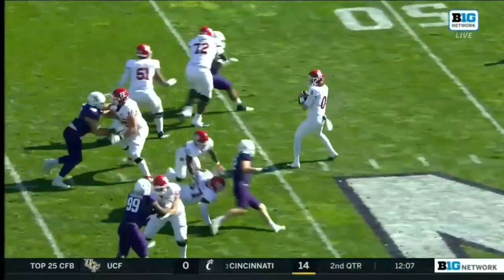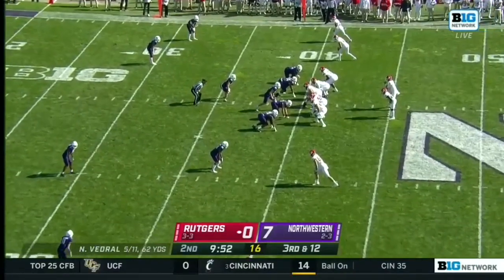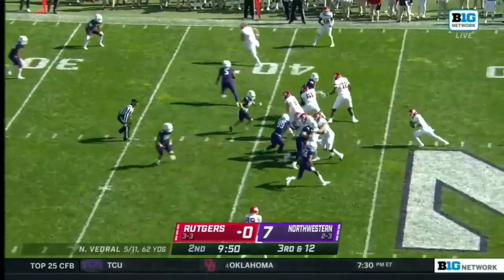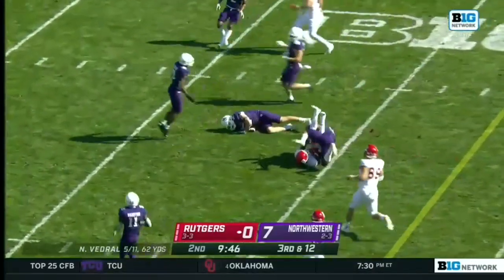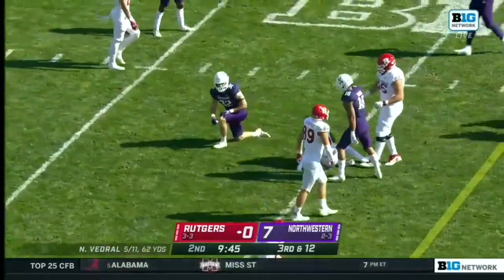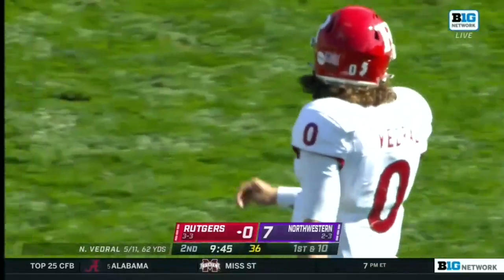And here he comes. He's going to pick him up. Tries to push him and misses. Sets up this 3rd and long. Greg Schiano said Ireland Brown would have some snaps this week at left guard, and Brown was unable to block there. Oh, but Monengai on the pop pass by Vedral. That on 3rd down is complete and inside the 30 and has picked up a 1st down.